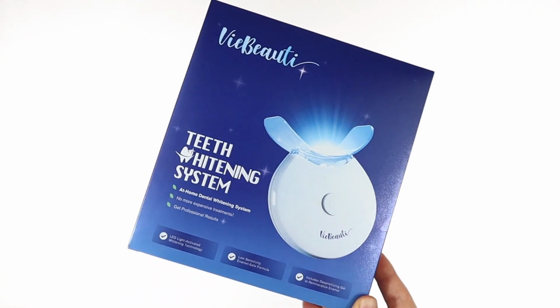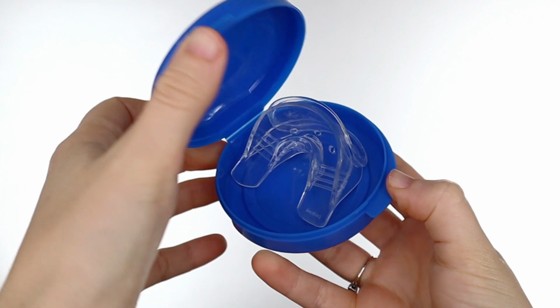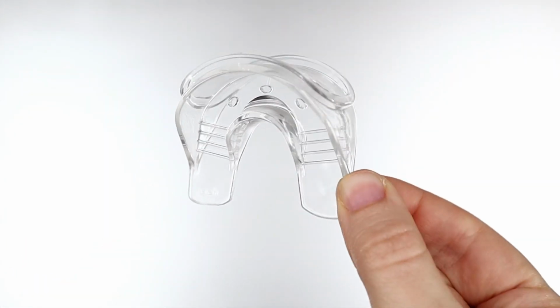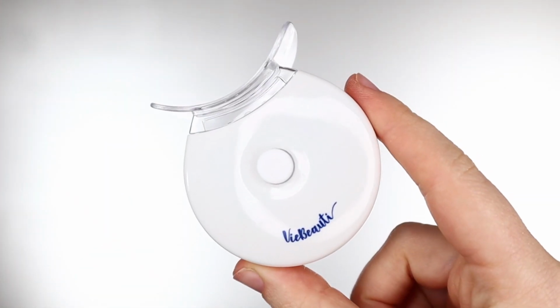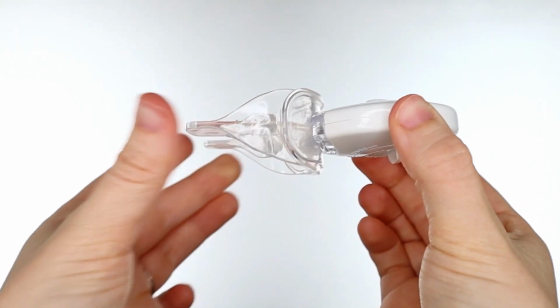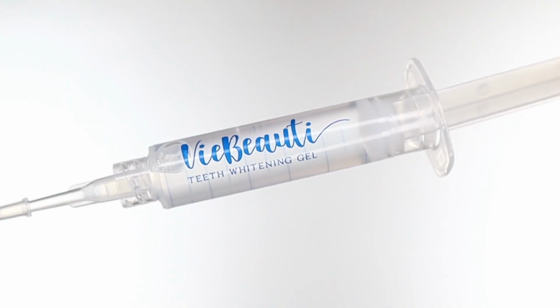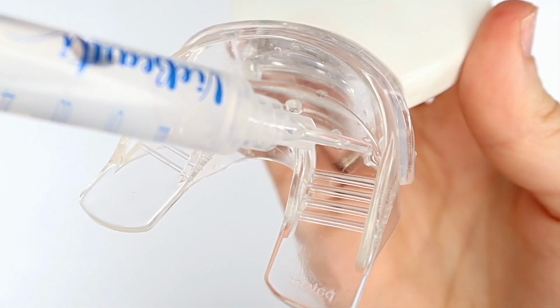Whiter teeth are possible with the VieBeauti Premium At-Home Teeth Whitening Kit. 5 powerful LED bulbs accelerate the teeth whitener gel to break up and dissolve stubborn stains caused by food, wine, smoking, and aging. The one-size-fits-all mouth tray snaps on and off the LED light easily for easy cleaning.